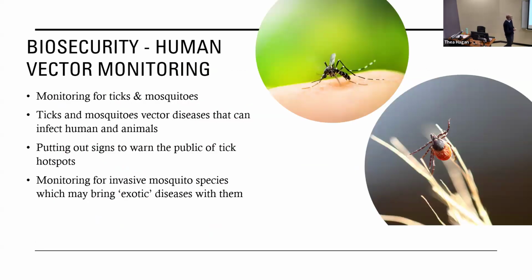So human vector monitoring. I will talk a little bit about this guy here, Aedes albopictus, which is the Asian tiger mosquito. But in a nutshell, we monitor mosquitoes, ticks, sandflies, amongst other things, that have human health consequences and sometimes animal health consequences. We engage the public on this. We identify hotspots, and we do all we can to make people aware of the threats that some of these species can bring.